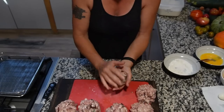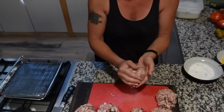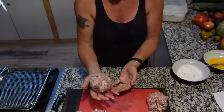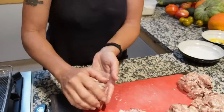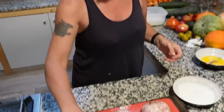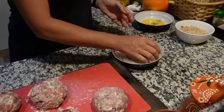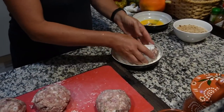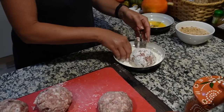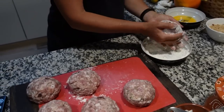So I'm going to do all 6 of these in this stage first, because it's a fairly messy process, dunking it into the egg and then into the breadcrumbs. But that's a good sized Scotch egg, I do believe, don't you? Man size. Okay, so that's 6 lovely sized Scotch eggs. So these are now, I'm just going to give them a coating in flour. And again, I'll do all 6 first, because otherwise I'll end up getting stuff everywhere. So we'll just do a coating of flour on all of these.